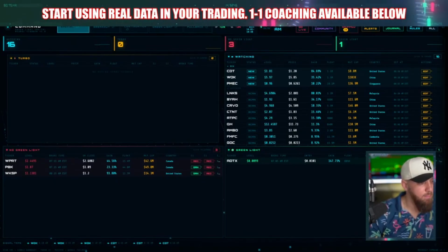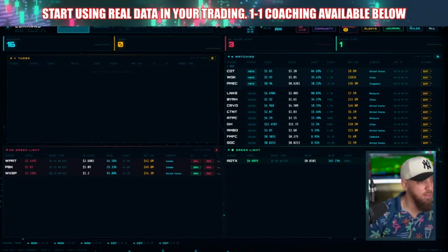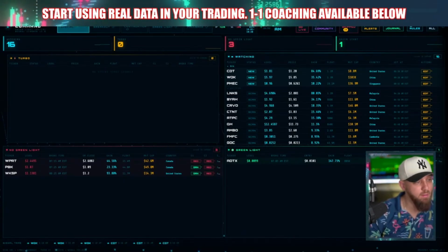Market has been pretty hot. Overall green for the month for me thus far, so you can't complain about that. Things could definitely be worse. Things could be better, but things could be worse.